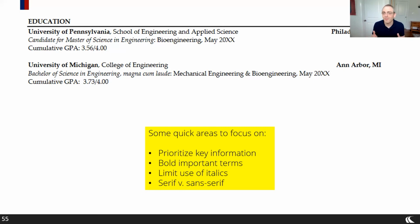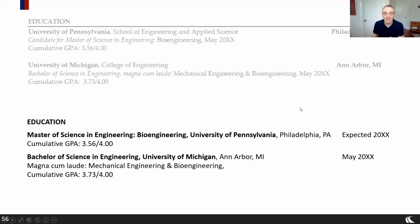And then we have the very picky matter of sans serif fonts or serif fonts, the ones with the twiddly bits on the top. This one has the twiddly bits. When you're packing a lot into the resume, the twiddly bits actually can make it harder to read, right? So I reformatted it in the way that I would recommend. It's a plainer font, it's sans serif, the degree is first, and the bolding is focused on the things that I would want to get across.